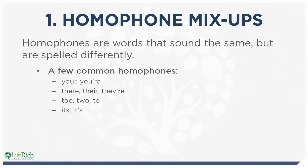Its and it's. I-T-S is possessive, while I-T-'-S is a contraction of the words it is or it has. This homophone is especially confusing since typically using an apostrophe is how you form the possessive. Example, the ball found its place in the catcher's glove. The pitcher smiled and thought, it's going to be a good game.